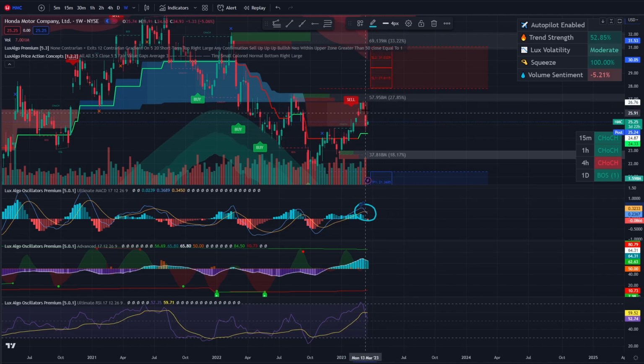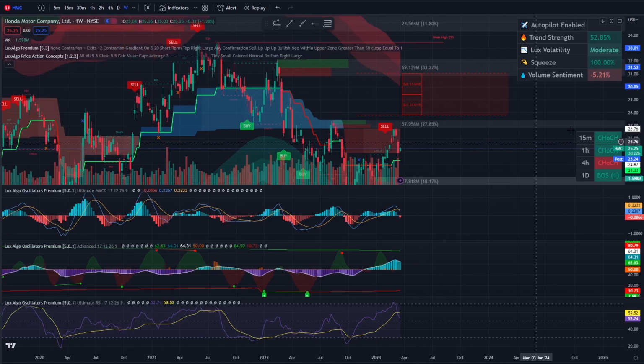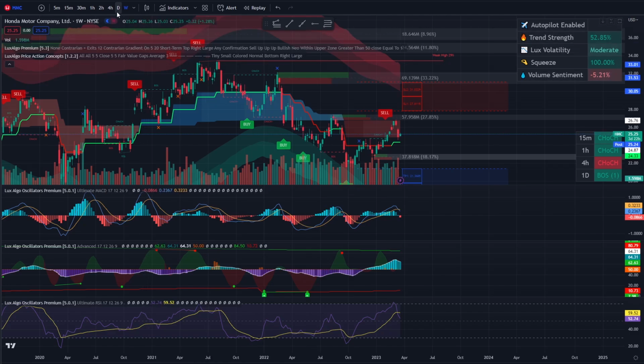The support for Honda, in my opinion, would probably come at this $22.89. The level RSI would be on the bearish side at that point, so it'd be an interesting buying point rather than right now where it's a little priced higher than I would like. If you get above this region of about $27.50, possible reversal target of $31.66, and then you would have to see what price structure you create there.